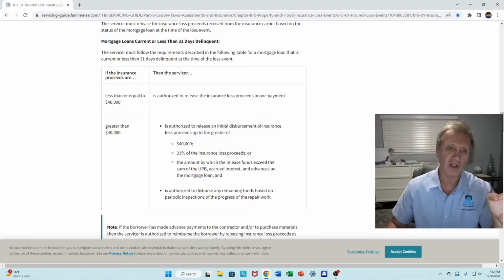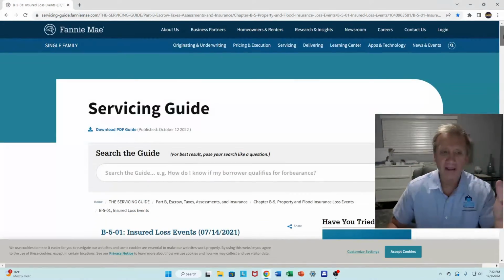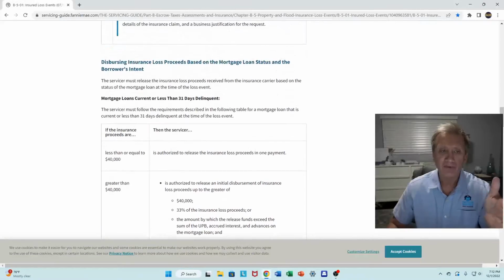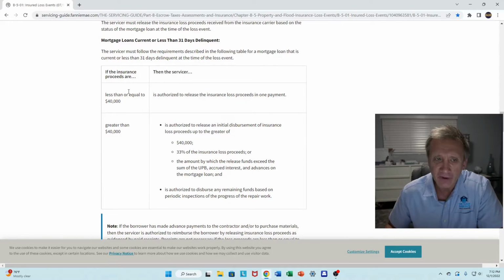Okay, so let's take a look at something when it comes to Fannie Mae and Freddie Mac. This is the Fannie Mae servicing guide, and this is talking about insurance company proceeds, disbursing insurance loss proceeds based on a mortgage loan status and the borrower's intent. Let's say you are current on your mortgage or less than 31 days delinquent. Then if the insurance proceeds are less than or equal to 40,000, the servicer, meaning the mortgage company, is authorized to release the insurance proceeds in one payment.